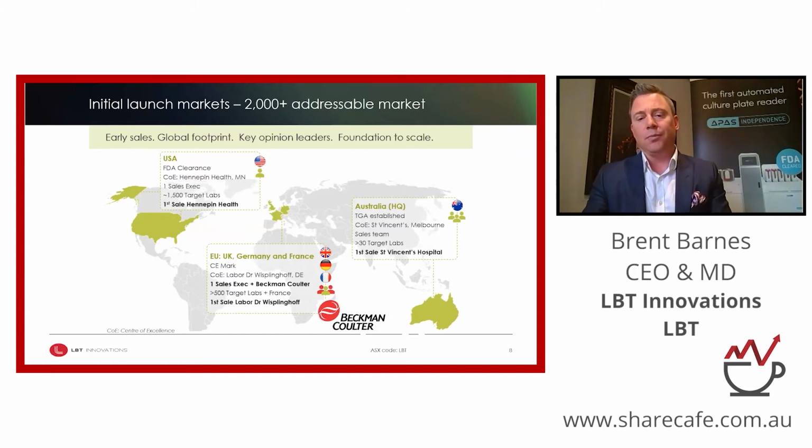In Europe, the agreement with Beckman Coulter expands our geographies into France. We recently shipped our first instrument into the UK. We've sold an instrument into Germany. We also have a key opinion leader who has two of our instruments installed in their particular lab.